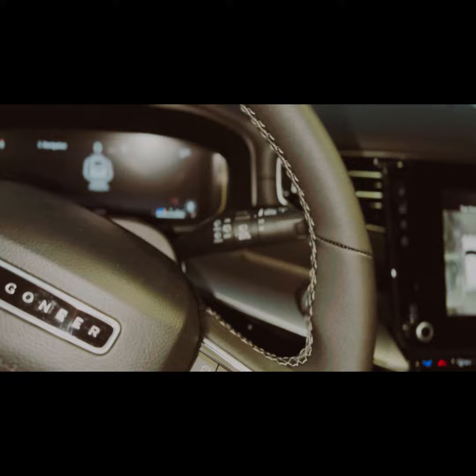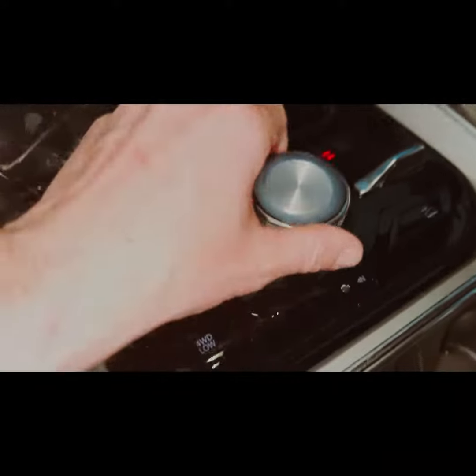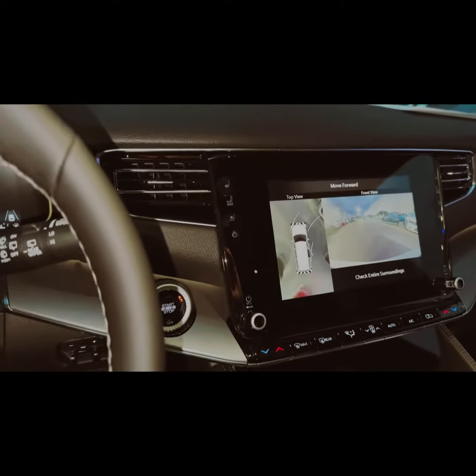Alrighty, I am in a Wagoneer, pardon me, and we are doing the hands-free parking setup. Oh my goodness, stop it says. Shifting to drive here. Okay, look at this thing, oh my goodness. Move forward it says. Let's see.